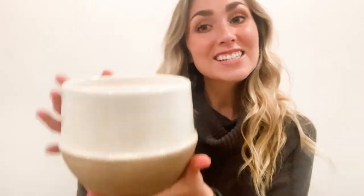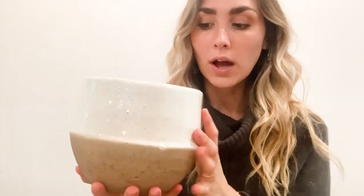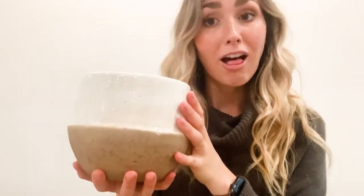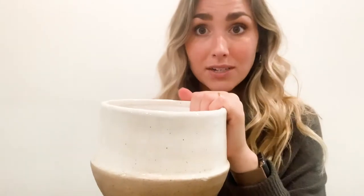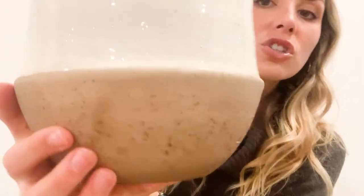Okay, so one of the last things that I picked up was this little vessel here. I told you guys I wanted a plant or some greenery in this corner and I didn't know exactly what height I was looking for until I got to Hobby Lobby and I saw this bad boy and I thought, well, if I wanted it to be taller, I can pick some taller greenery. If I wanted it to be shorter, I can do some low hanging greenery. But I love this so much.